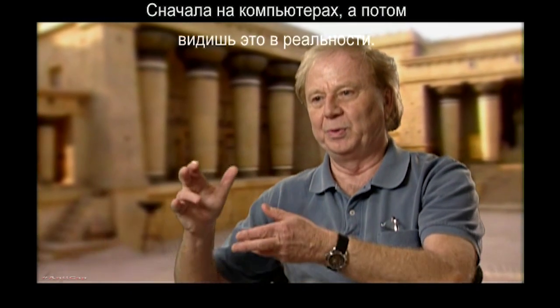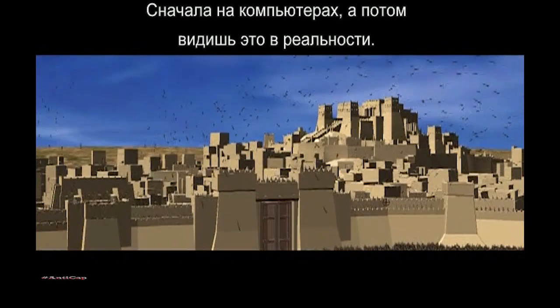It's exciting to create these worlds first in computers, and then you see it more and more realized, and finally you see the final product.